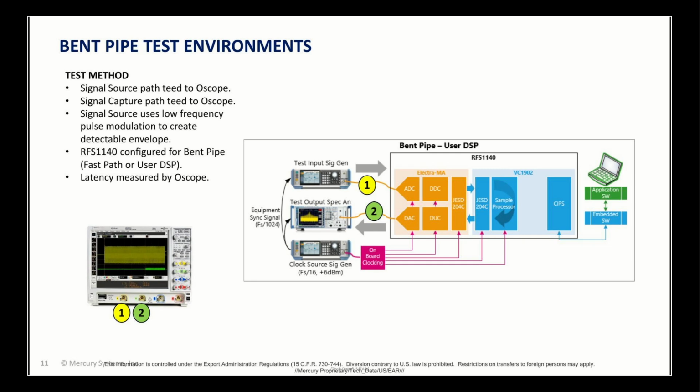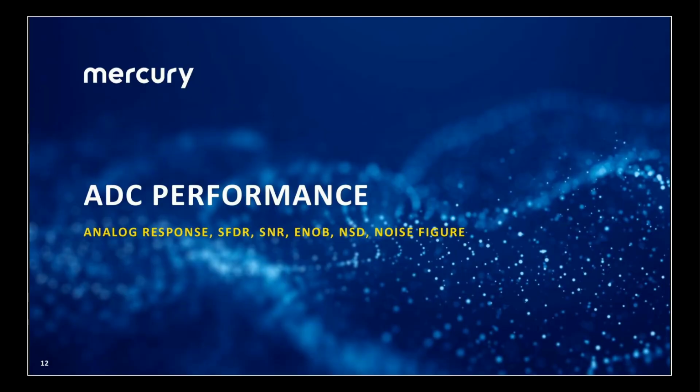The measurement is actually on the SIGGEN. We're producing a pulse modulated enveloped sine wave, so that there's an edge that you can track for triggering the oscope, but we'll get into that later. So now let's look at our performance numbers.